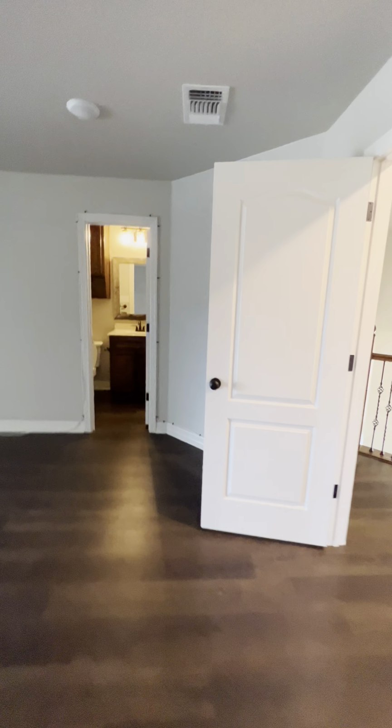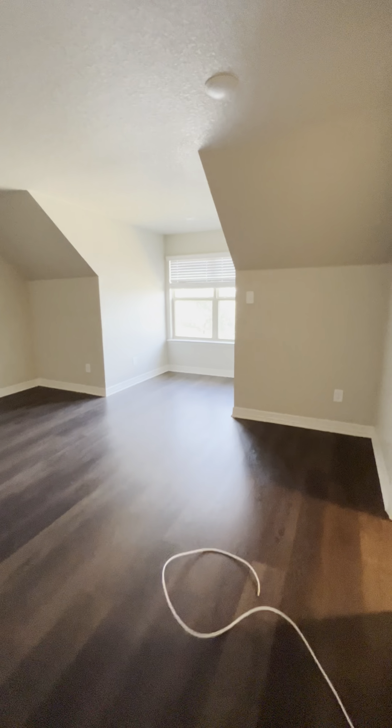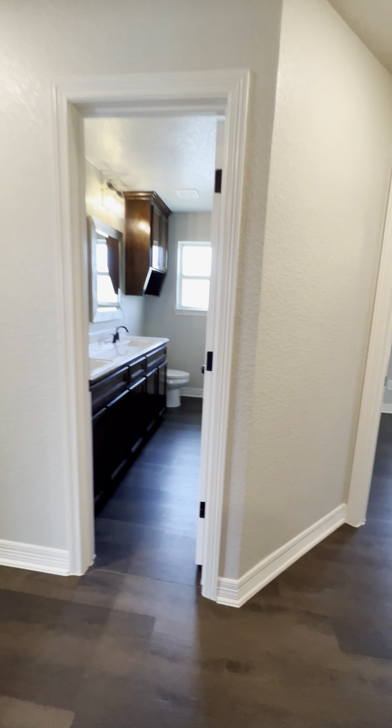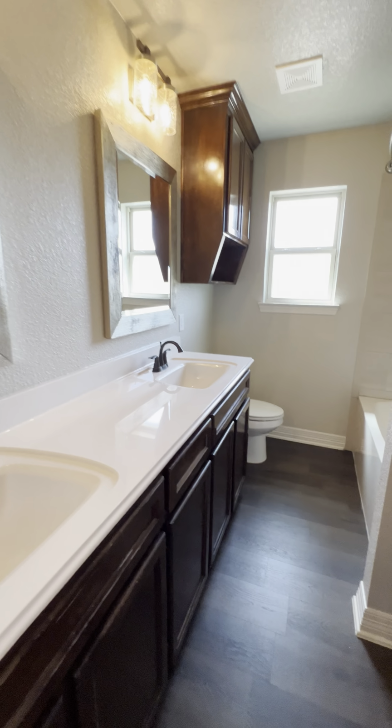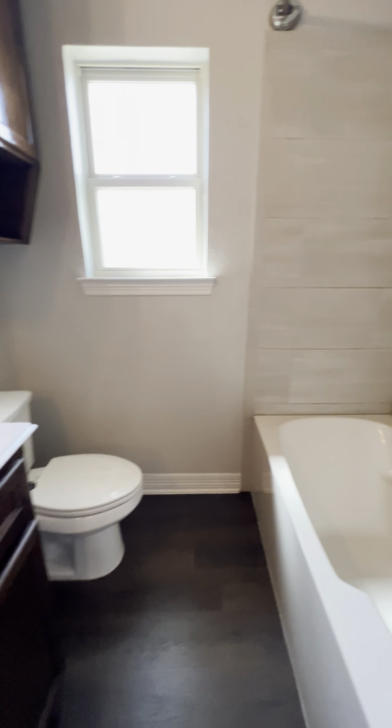There are two more bedrooms that we're gonna take a look at. Sorry, I just wanna make sure I turn all the lights off as I go through. But I do have the lights on for lighting purposes. Here is another bathroom. Here's the sink. You see the storage right here. And bathtub. So this is the third bathroom.